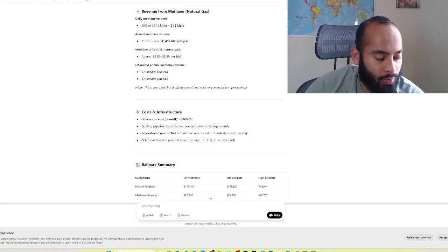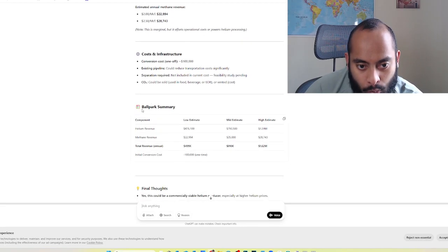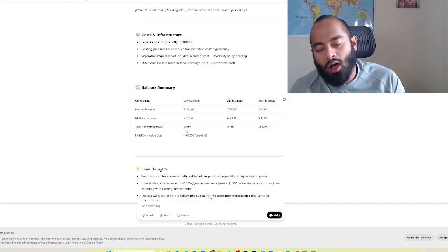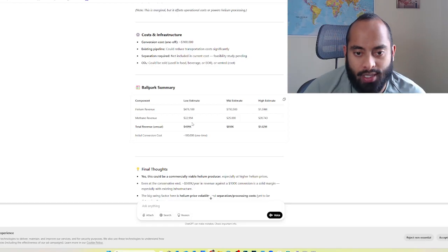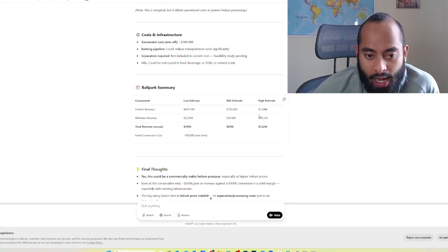And then obviously it adds in revenue from methane as well, natural gas. Cost of infrastructure, we've got the 100,000 here, one-off, existing pipeline, separation required, feasibility study pending. Ballpark summary here, we've got low estimate, mid estimate, high estimate. So if we're being really conservative, low estimate helium revenue is 476,100 USD a year, methane revenue of 22,000, total annual revenue close to 500,000. And then obviously the initial conversion cost, minus the 100,000. So you're looking at about 399,000 USD as a low estimate. Then mid estimate and high estimate, the high estimate being 1.62 million in annual revenue.